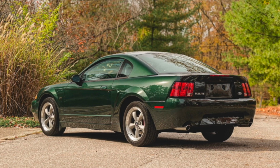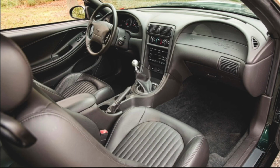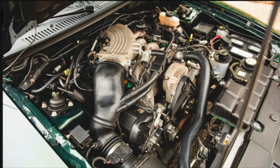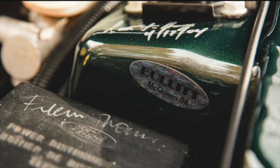But these pictures did come up of this car, and it was sold again at auction, and it's really neat to see it. It was signed by Scott Hogue, and it was one of the McQueen bullets. So it's technically a 1 in 4 car, and you can see here that it has all the neat things about it. But the coolest thing would be the signature by Scott and the McQueen 4 sticker on there, and some other signatures it looks like there.